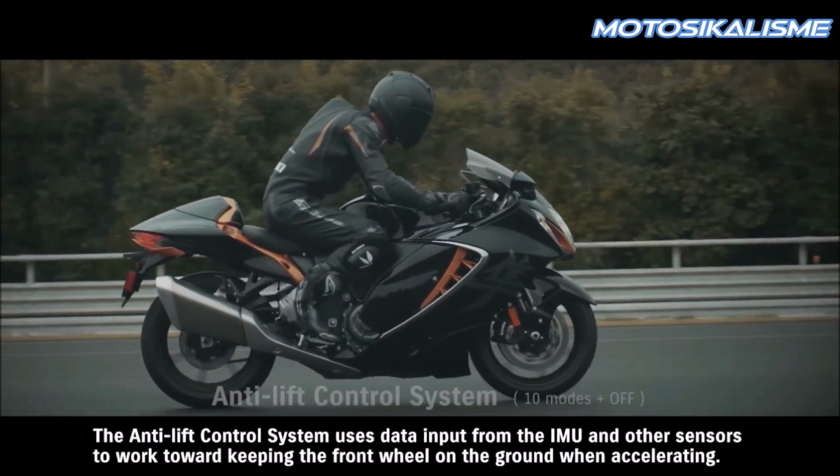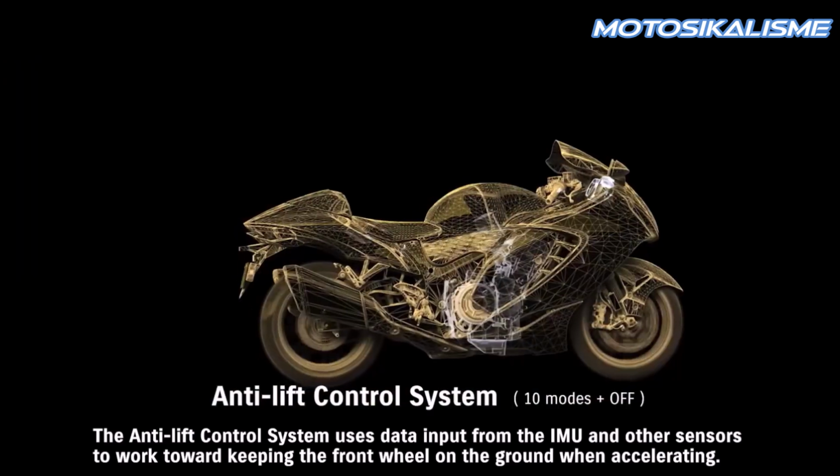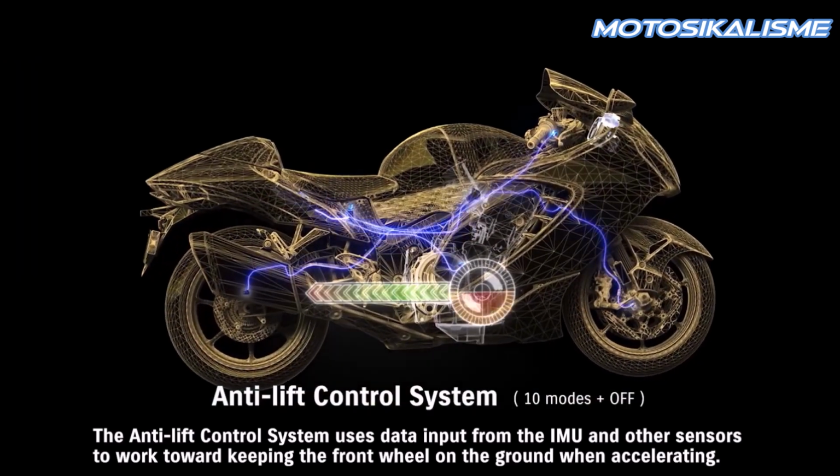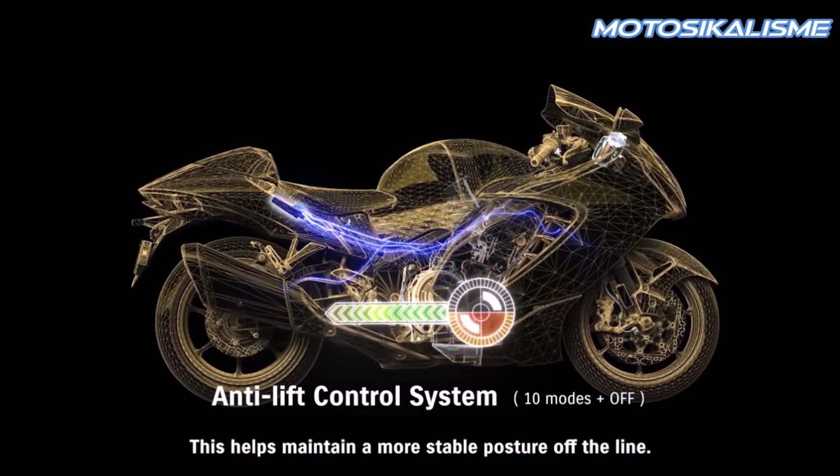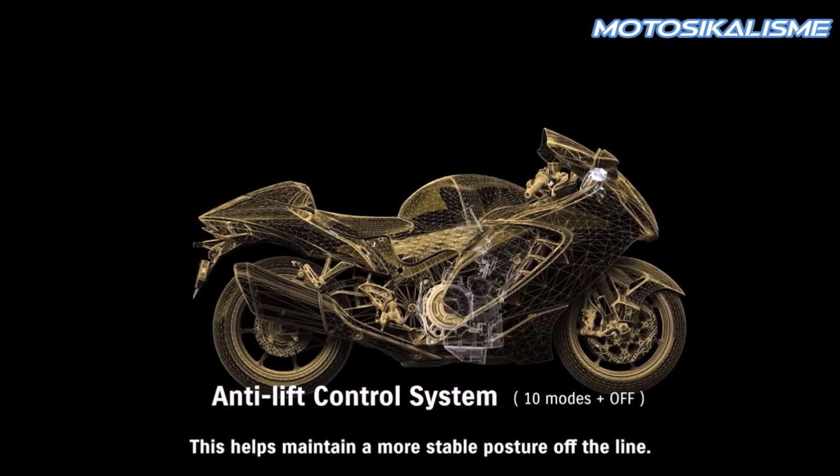The anti-lift control system uses data input from the IMU and other sensors to work toward keeping the front wheel on the ground when accelerating. This helps maintain a more stable posture off the line.